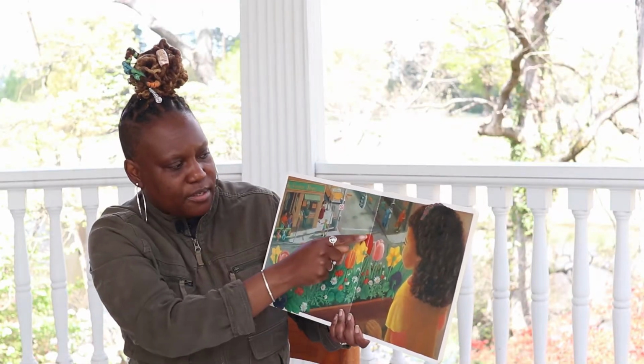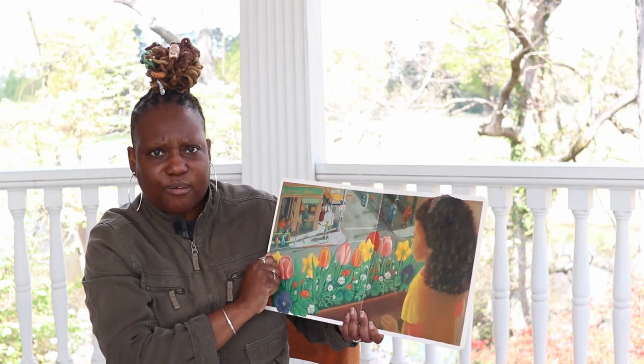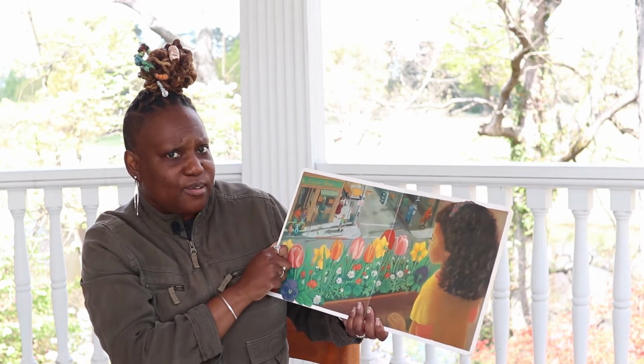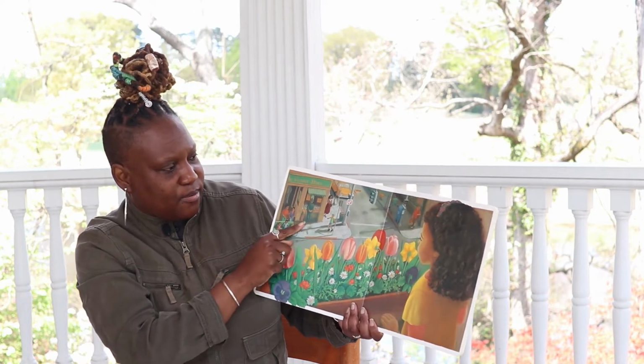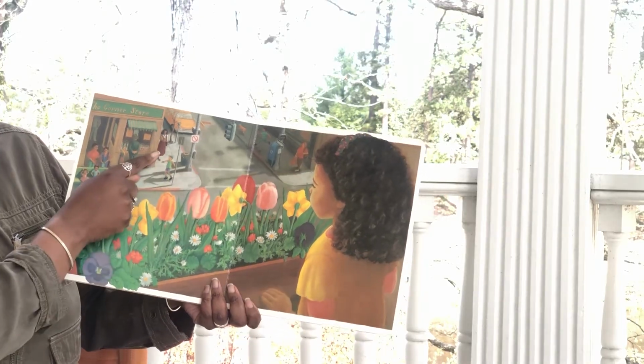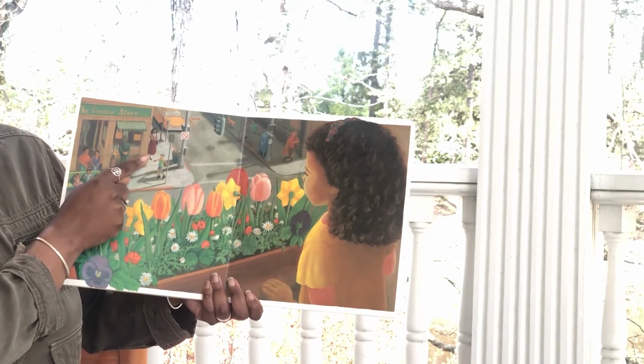She's looking out the window. She sees someone. Remember, these flowers were for her mom, right? So where do you think that's her mom right there? Let's find out.